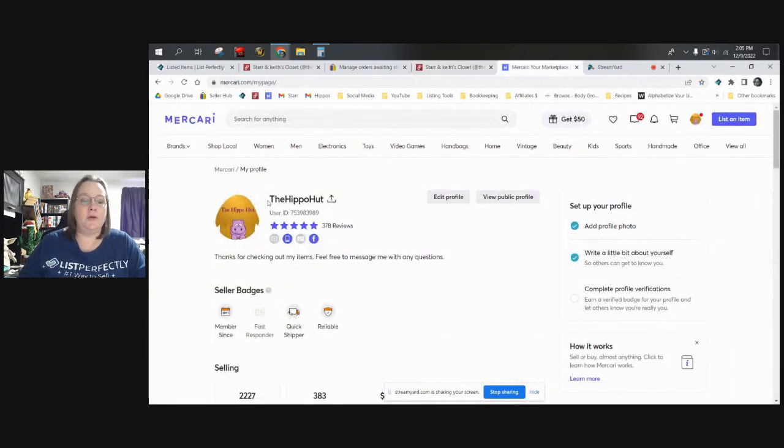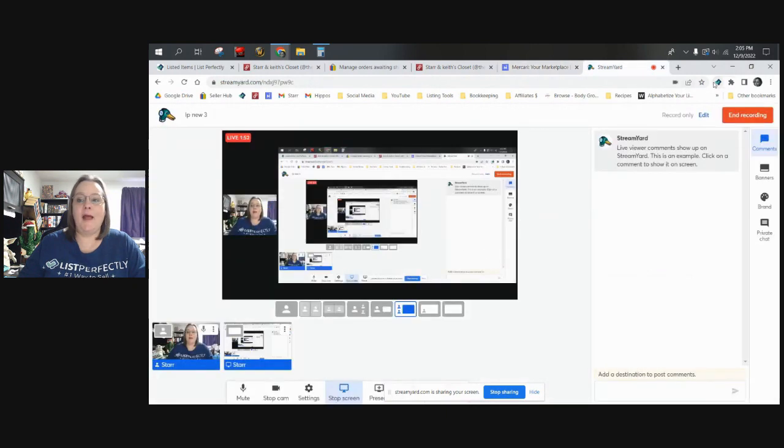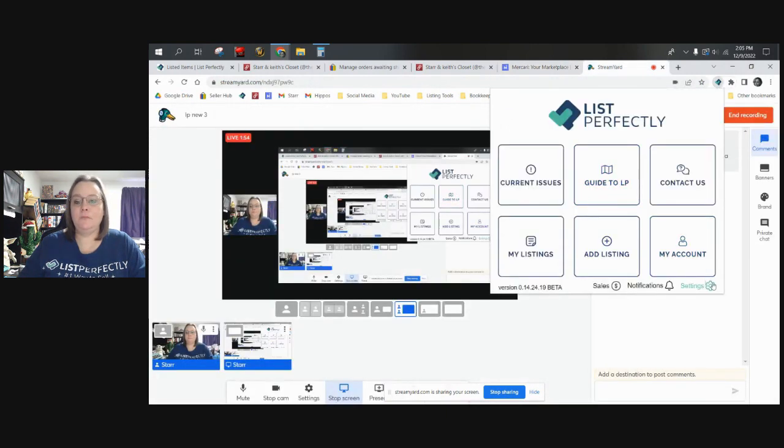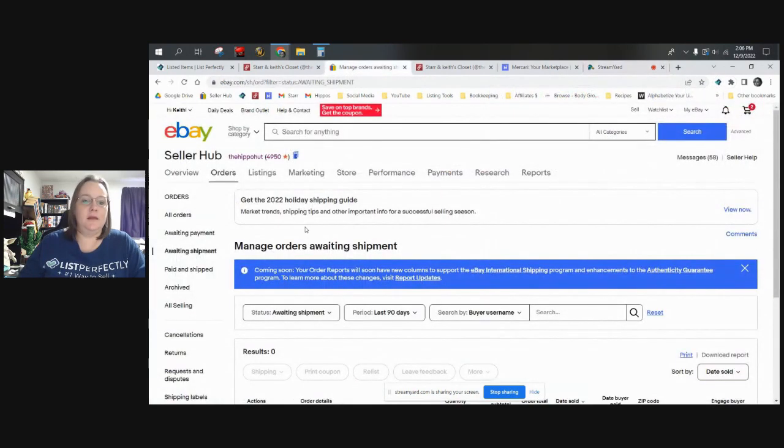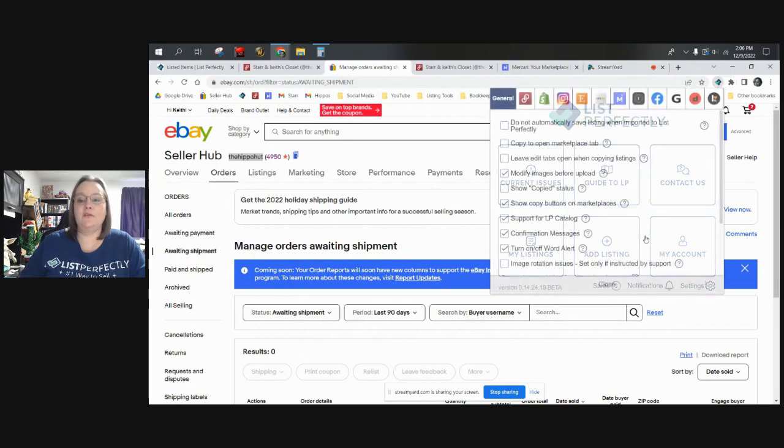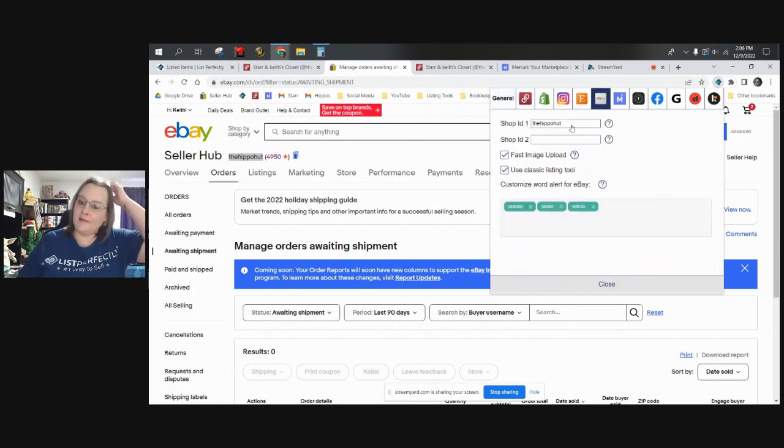Mercari, your ID. So we have the Hippo Hut, all one word, but we have the capital H's and all that, so I had to put it in exactly. And then eBay right here, anywhere you're on the back end, and you can just copy and paste these right in instead of trying to type them, or you can just pull your settings up while you're on this page looking at it and type it in exactly.